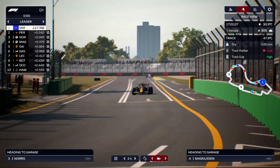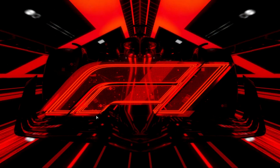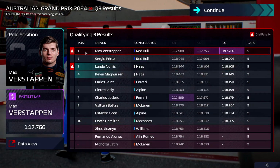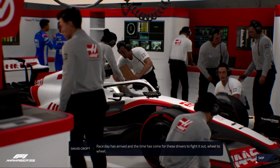As Verstappen also has a penalty. I think that's a front row start for K-Mag, if I'm not mistaken. Which is very nice. I think that's a front row start for K-Mag. Wow. Okay. Race day has definitely arrived.